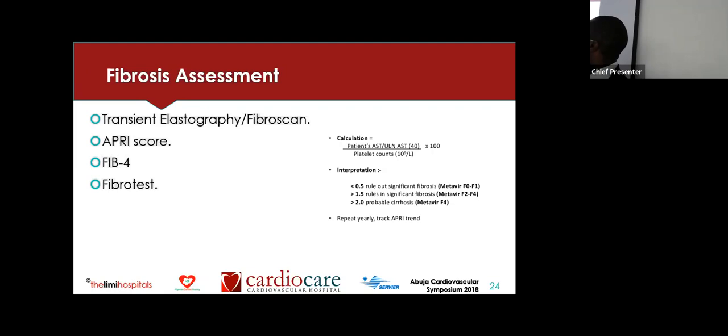The way we calculate it is just take the patient's AST over the upper limit of normal. They use 40 here, but it's usually more prudent to use 30, okay? And then divide by the platelet count, in units of 10 to the power 9 per liter, then times 100, and we interpret it like this, okay? If it's less than 0.5, it's great. It's likely no fibrosis, but if it's greater than 2, it's very likely that the person has some cirrhosis. And you can eyeball it by just looking at platelet count. By the time your platelet count is getting less than 150 or less than 100, you should raise your eyebrow and make sure you calculate, especially if the AST is elevated. If the AST is elevated and the platelet is a bit low, almost invariably, the APRI score is going to be high.